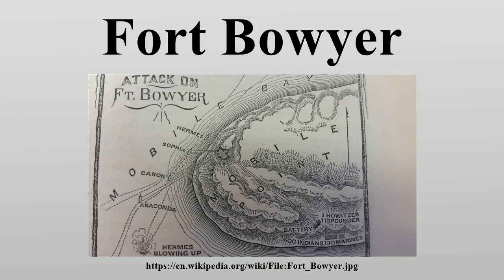When the British captured the fort, they discovered that it mounted 3 long 32-pounders, 8 24s, 6 12s, 5 9s, a mortar, and a howitzer. However, Fort Bowyer's weakness was its vulnerability to an attack from the landward side.